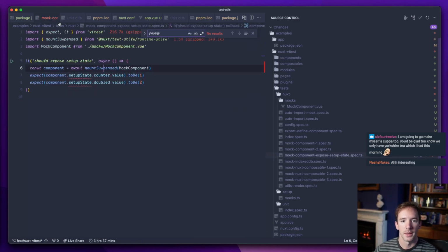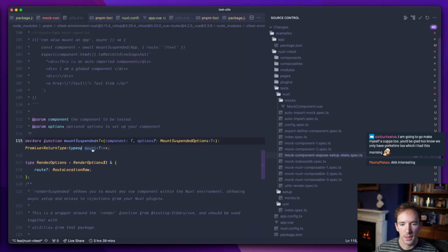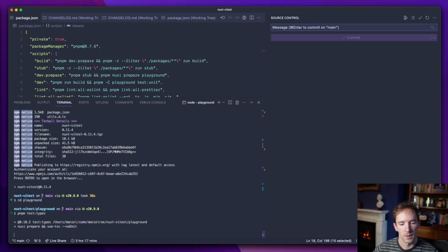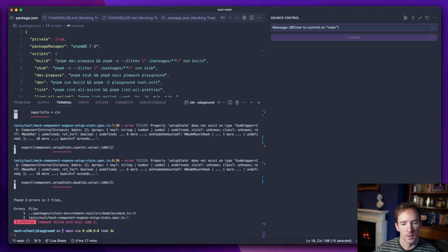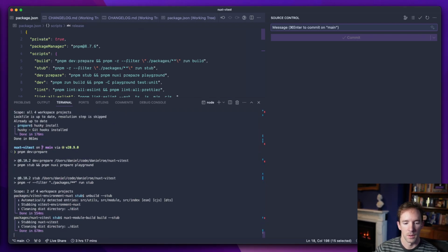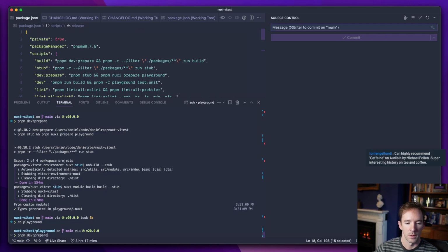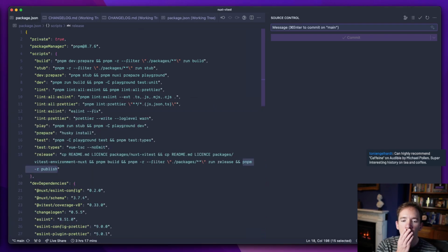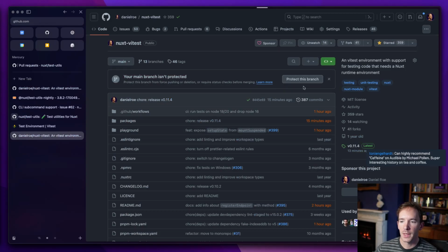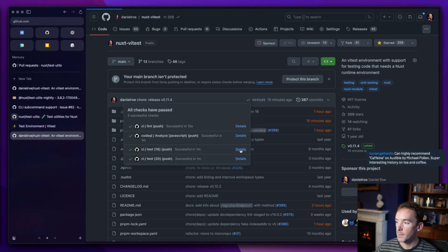Okay, I'm just going to run the type test, which also is going to fail. Why is everything failing? Why is it not returning the setup state? And why does this work in nuxt-vitest? Okay, this is actually failing on the main branch. If it's failing on the main branch, why is CI passing? Is my question.